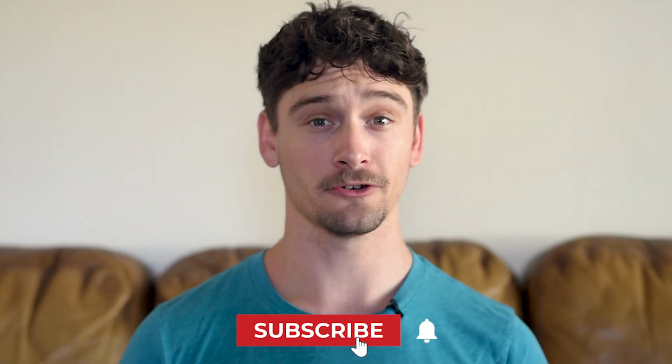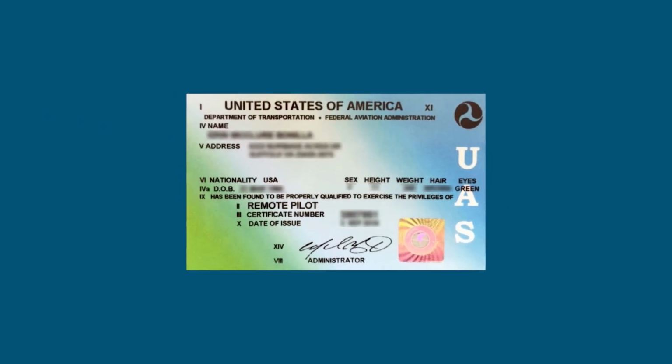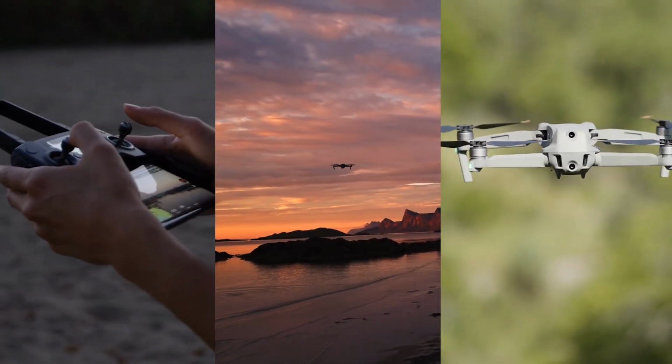If you're planning to fly your drone for any commercial purpose, whether it's for hire, part of your job, or even just non-recreational use, you'll need a remote pilot certificate from the FAA under the Part 107 regulations. This certificate allows you to fly your drone legally across all 50 US states and territories. And remember, you'll need to renew it every 2 years.